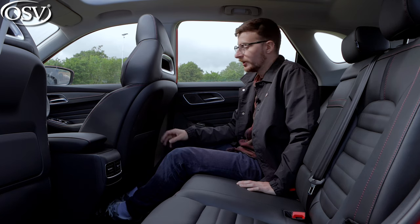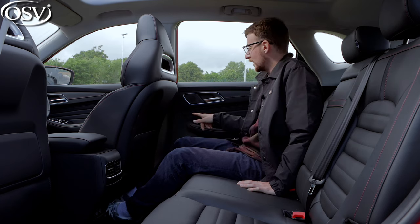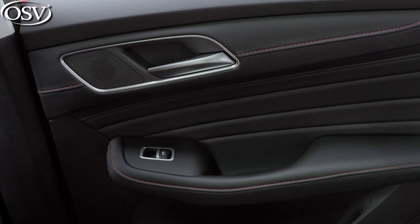In front of me, I've got a nicely sized pouch, perfect for magazines and an iPad, and it's good to see that the leather effect trim continues into the back here.